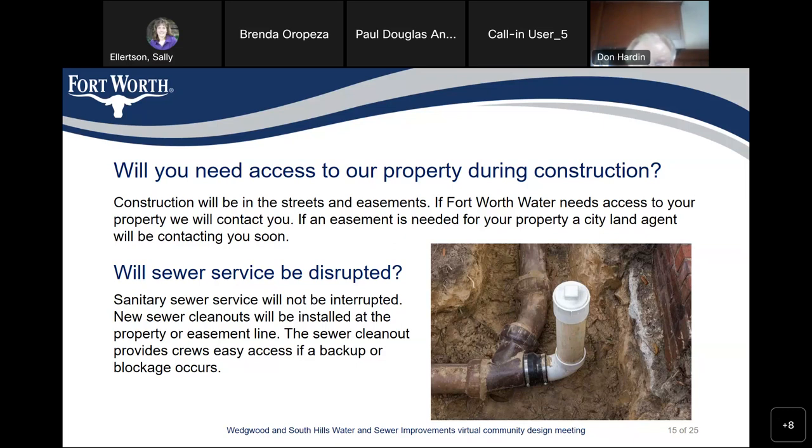Will sewer service be disrupted? Sanitary sewer service will not be interrupted. While we're installing the sewer lines, the new sewer cleanouts will be installed at the property or easement line. And the sewer cleanouts provide crews easy access if a backup or blockage occurs and help us determine if that blockage is on the private or the public side as well.